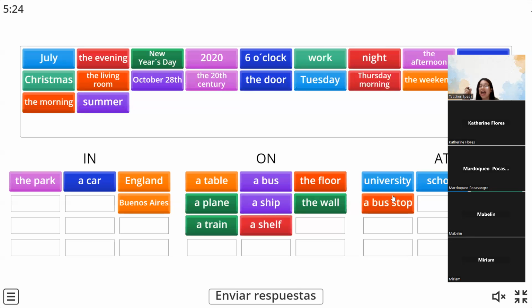En lugar de decir, I am at a bus stop, porque lo pueden decir así, pero es más lento. Porque hay que hacer la pausa de la T con la A. I am at a bus stop. Pero ¿qué tal si dicen I am at a bus stop? Ara. Ya les pone el sonido.